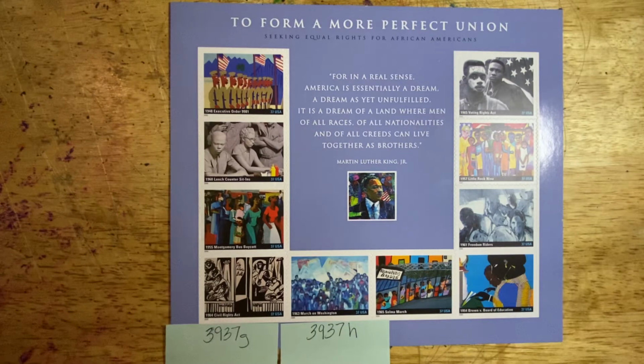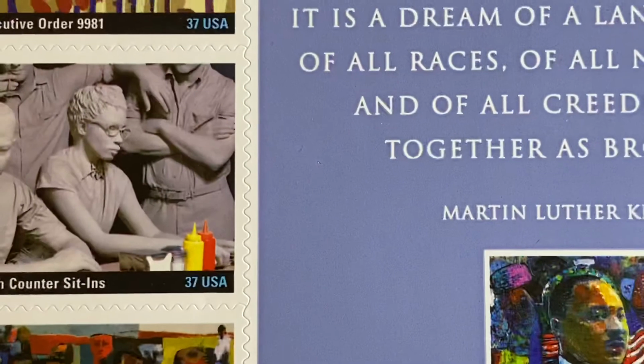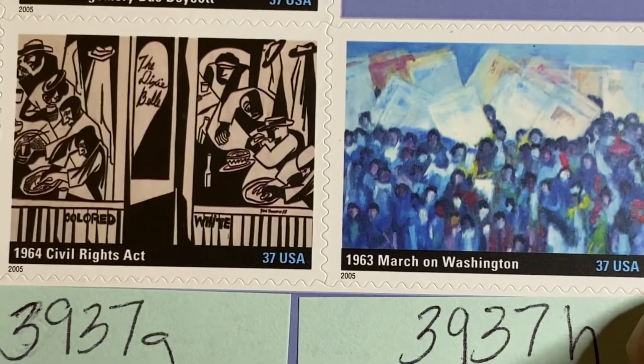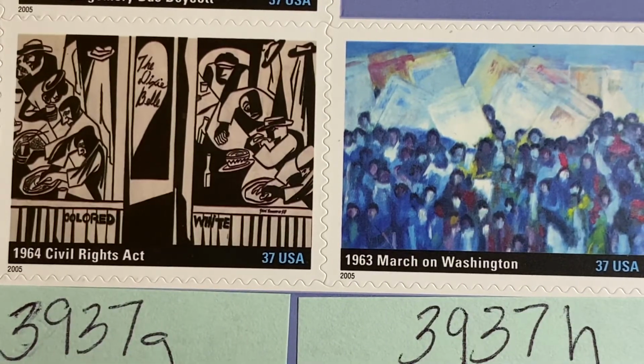And today we continue to look at the To Form a More Perfect Union stamp set. We are going to look at the two stamps labeled G as in golf and H as in hotel. So let me give you a closer look. There we go. The first stamp is 3937, G as in golf.